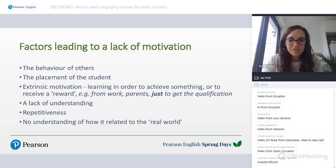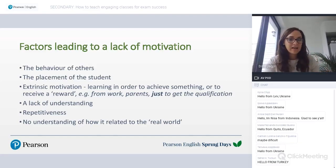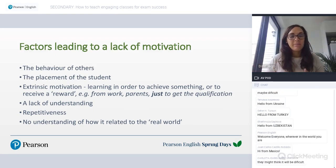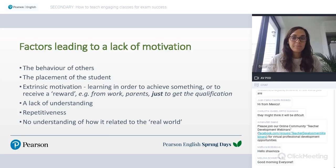And as a lot of you mentioned as well, another factor might be repetitiveness. So from doing the same task over and over again in the same way, or maybe students grow tired of practicing solely for the exam. They find it boring to do the same sort of thing over and over again. And as teachers, we can't really help it because we have to teach them and lead them towards passing their exam. So we need to try and come up with dynamic ways that we can teach each part.